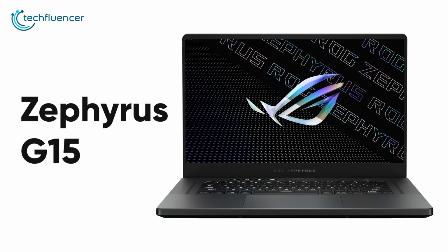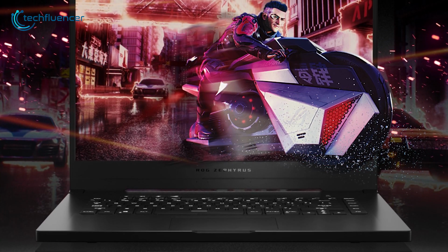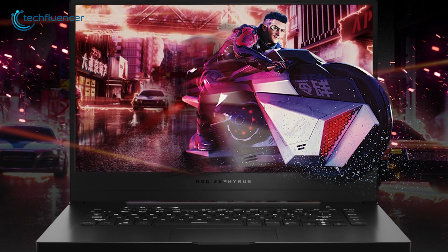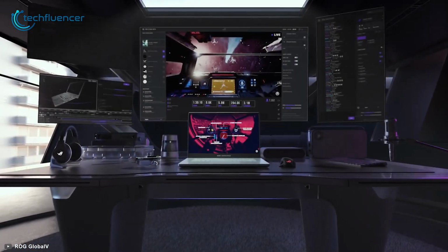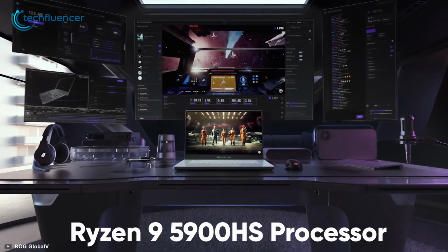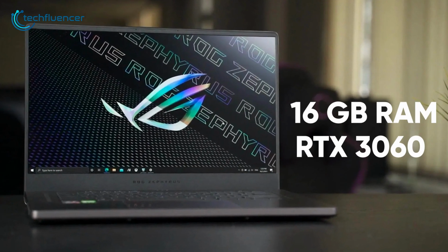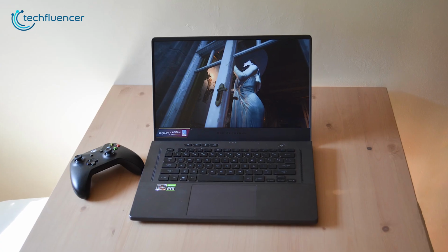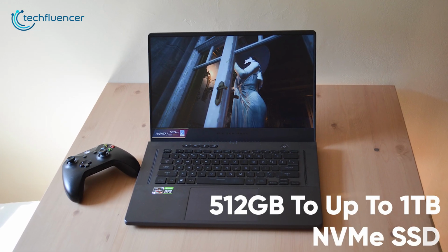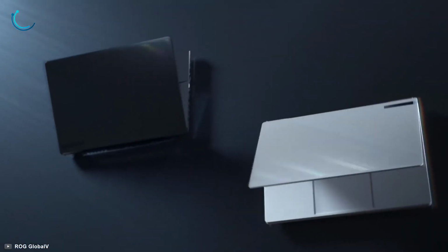Next up at number 4, we have the Zephyrus G15, a stylish all-around gaming laptop with high-end components and a brilliant display panel. Under the hood, this premium laptop is equipped with a Ryzen 9 5900HS processor, 16GB of RAM, and an RTX 3060 graphics chip for executing gaming and rendering tasks. The storage availability ranges between 512GB to up to 1TB of NVMe SSD for you to customize according to your demand.